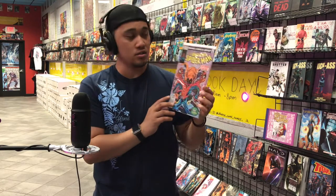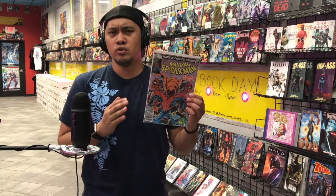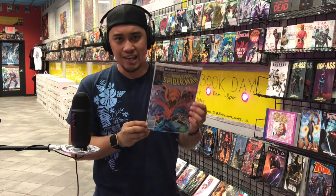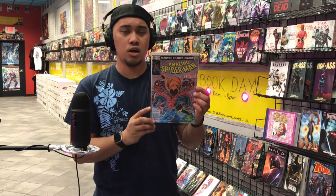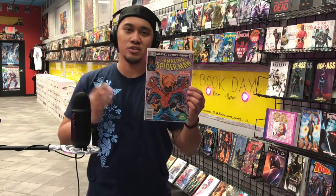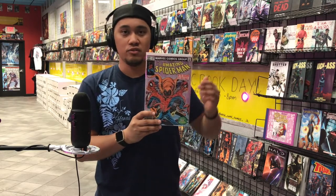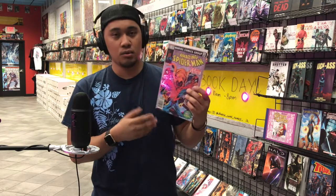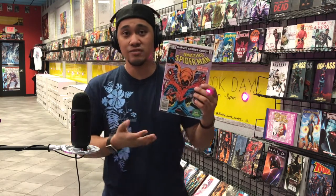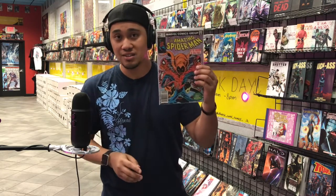Another that he's going to be having on his pile is this. Some people may recognize this, and some haven't. This is Amazing Spider-Man number 238. For the people that recognize what this is, yes, this is the first Hobgoblin, and this is the one with the tattoos. That's always the question when they see this: is this the one with the tattoos? Yes. When Hobgoblin was first introduced, he did have tattoos. He's going to be selling this as well. As of right now, it's looking really good.